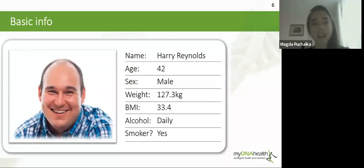So Harry is 41 years old. He is a husband and father of two children. He works as an IT specialist and leads a sedentary lifestyle. After a minimum of 8 hours of daily work, he does not perform any physical activity, absolutely any. And the main health reason for his contact with our team was excessive body weight, which started to cause him to feel uncomfortable.